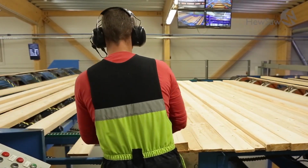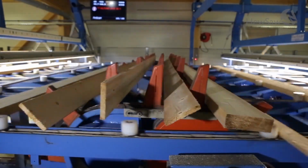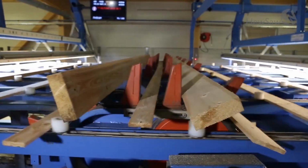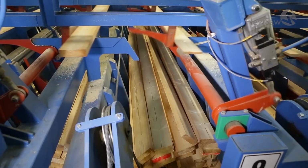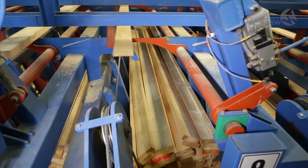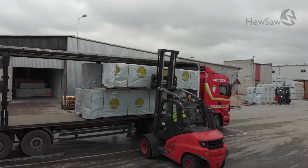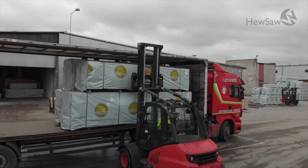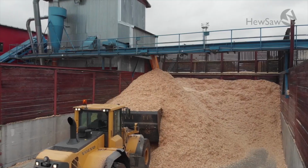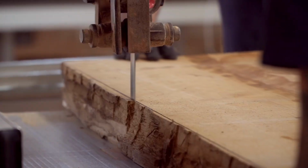Maintenance routines include blade inspection, lubrication, and alignment checks. Every movement is calculated to balance speed, accuracy, and safety. Even when logs vary in shape or density, the system adapts without slowing the workflow. Production capacity reaches up to 80,000 cubic meters per year on an 8-hour shift, demonstrating efficiency in southern Estonia's sawmill operations. Never thought a sawmill could combine speed, precision, and such smooth automation.